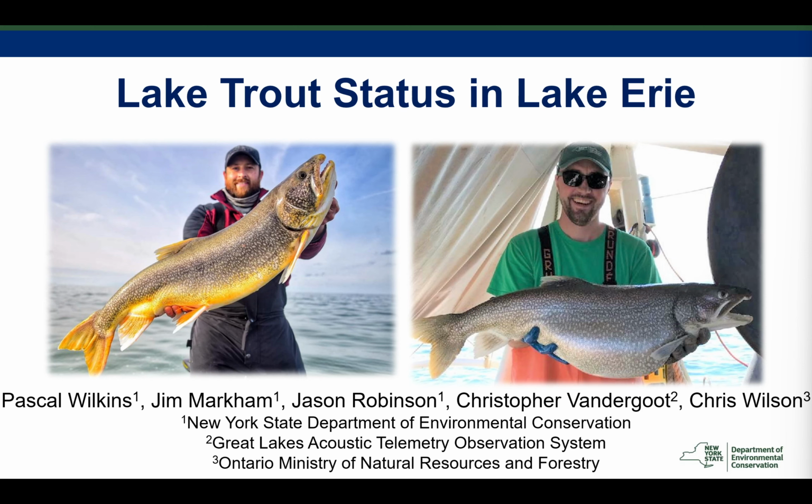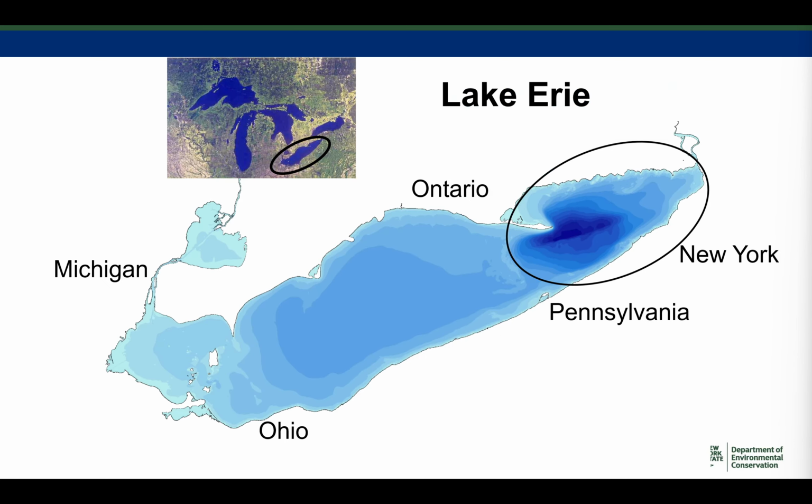Both of these are Lake Erie lake trout. I will point out, however, they have adipose fin clips. All of our stocked fish have, like Mark said, a coded wire tag inserted at stocking as well as an adipose fin clip. That's going to come back around later, but something I wanted to point out here.